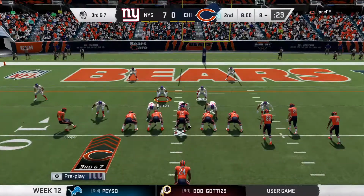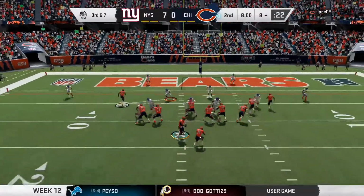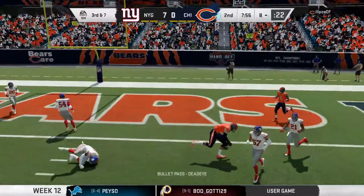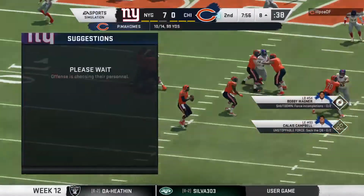You got motion man. You got motion man right there. And again, it's Mahomes, toward the end zone, but that's going to wind up incomplete.